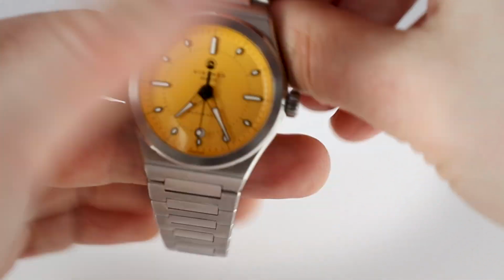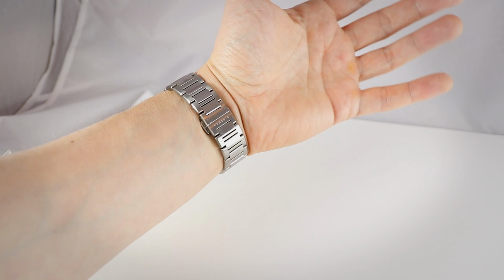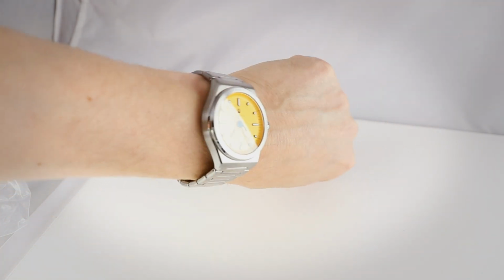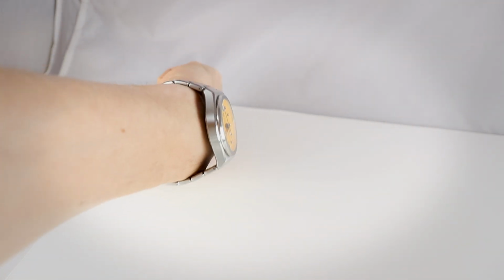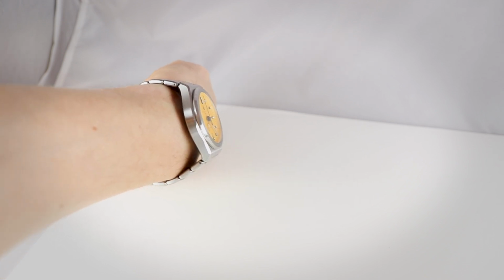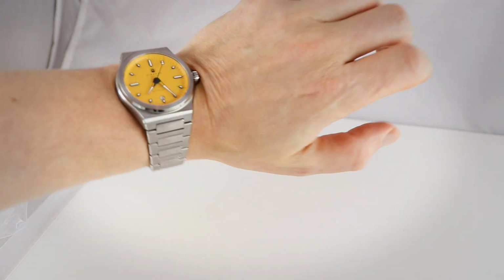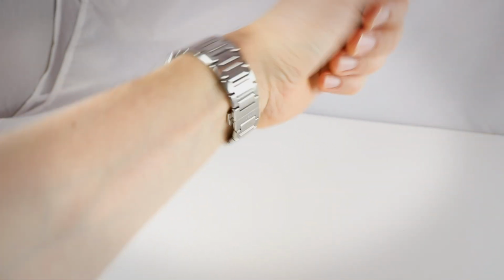All right, this is the yellow dial. Let's put it on the wrist. And there you go, 17 centimeter wrist, 40 millimeter watch. So it's really on the big side. What I like here is that it's relatively flat. See this? Very flat watch. So it goes nicely under your shirt cuff. And yeah, nice look. Very nice look.